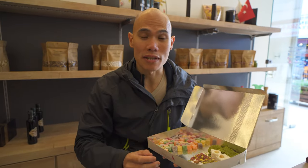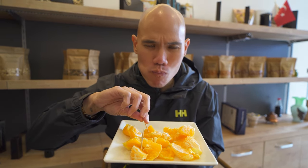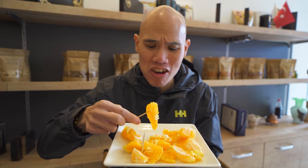The owner has been so nice. His name is Ahmet, and as soon as he brought us into his shop, you know, such good hospitality. He gave us samples of almost all of the lokum that he has in the shop, so we got a taste test of all of it. And we were even given some fresh oranges from Ahmet's personal orange tree in his garden. So juicy, oh my gosh.